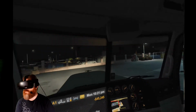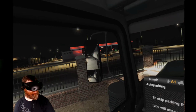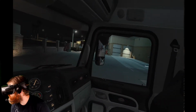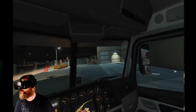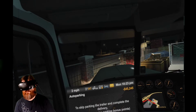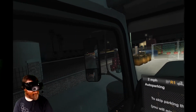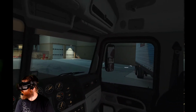Oh, and they want it over there. I feel like SpongeBob right now. I don't think this is gonna cut it. Nope. Oh, no, no. I'm gonna jackknife it. Alright. It's jackknifed.